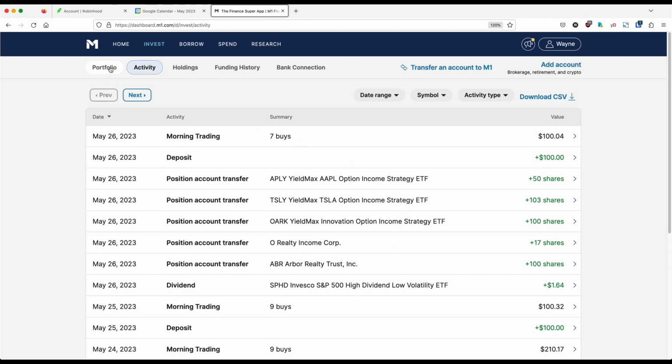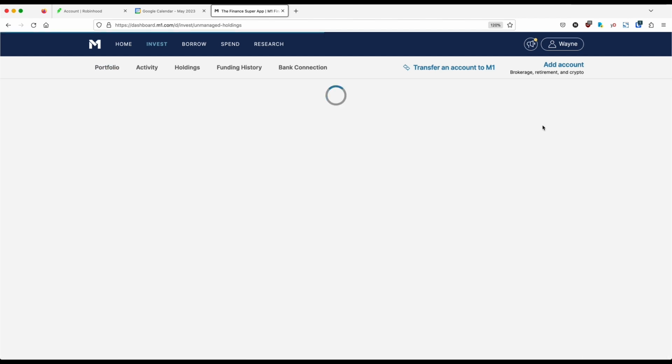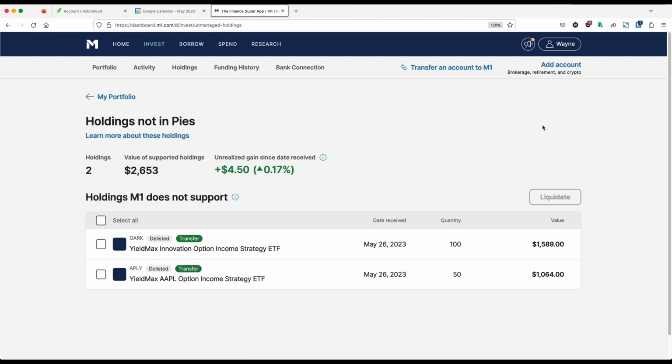But if we go here to portfolio, you guys will see here, I currently have some undesignated holdings. I have not yet updated my pies. Let's go ahead and view an update and look at this. It is saying that M1 does not support these two stocks, which is OARC and Aptly.